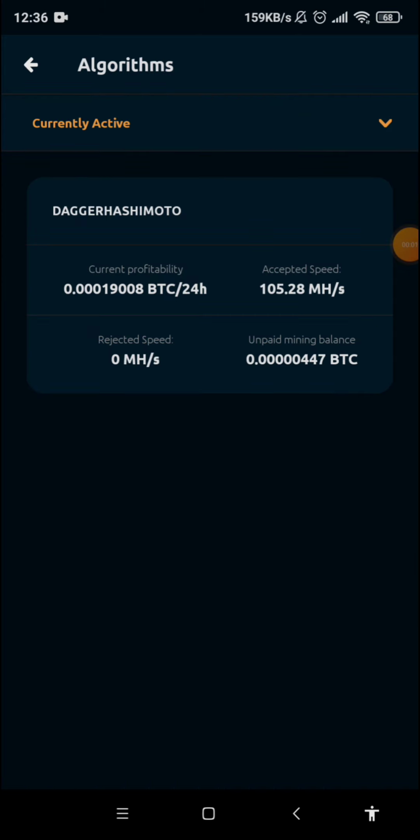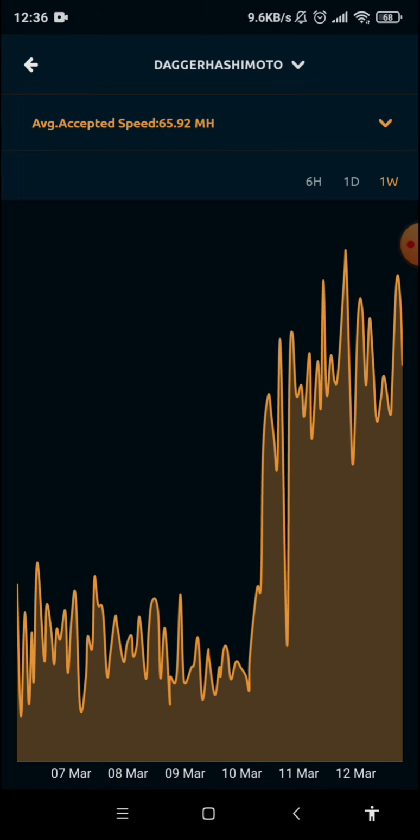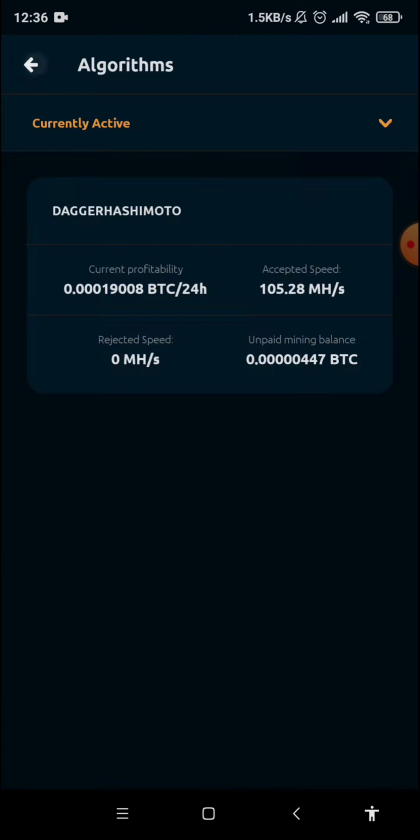So let's have a look at the algorithm. At the moment I'm hashing at 105. There was a bit of a dip here. Sometimes it goes up, sometimes it goes down. It's all to do with market supply and demand. So 105 is pretty decent.